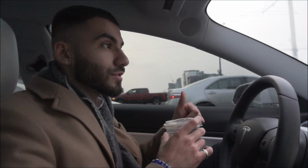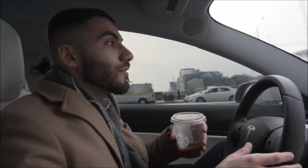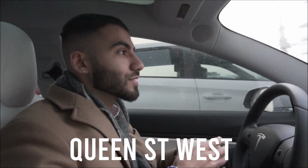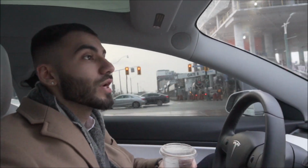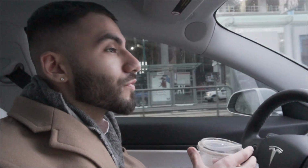One of the hottest neighborhoods is called Yorkville. This is located right at Yonge and Bloor. We also have hot neighborhoods like Queen Street West and King Street West, and these are where the financial districts and the entertainment districts are, as well as Front Street, where you have the lake views, right? You're right around the CN Tower, the Rogers Center, the Air Canada Center.